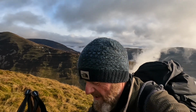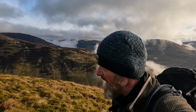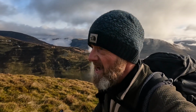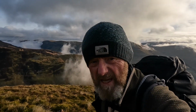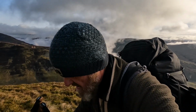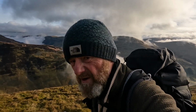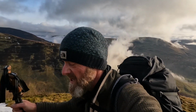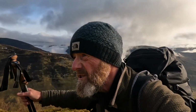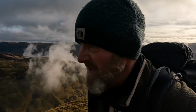So we're almost up Black Crag now, which is a series of crags below Hart Fell. Once we get up Black Crag, we're going to head for Nethercombe Crag. I do apologise if my pronunciation of Crag is wrong, but I think that's how they say it in Scotland. So yeah, Nethercombe Crag, which is a Donald top. Look at these views.